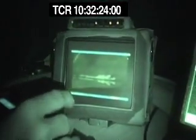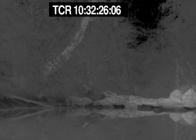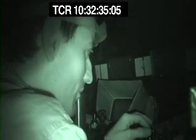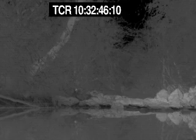Suddenly, on the remote camera, Nick notices a mysterious animal glowing in the bushes. There's a hot spot back there. Something through those branches. It's definitely a cat. Could it finally be one we've travelled so far to see? An elusive jaguar.